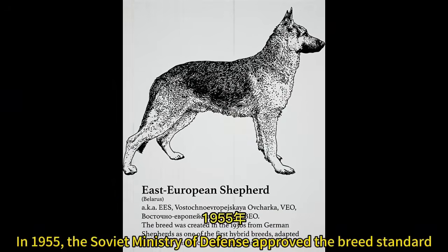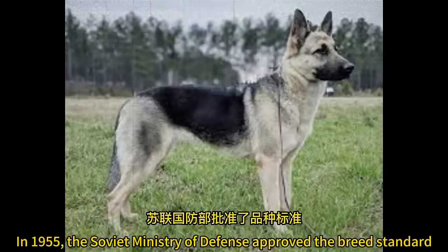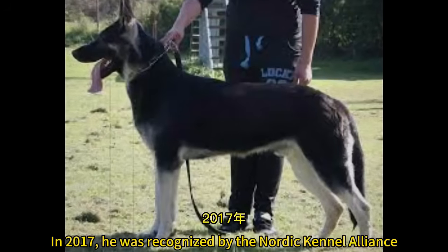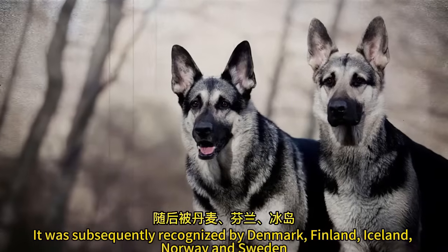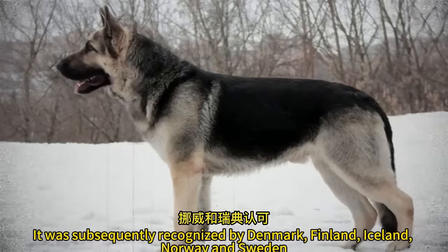In 1955, the Soviet Ministry of Defense approved the breeding standards. In 1960, the Service Dog Breeding Federation approved breeding standards. In 2017, it was recognized by the Nordic Kennel Alliance. It was subsequently recognized by Denmark, Finland, Iceland, Norway, and Sweden.